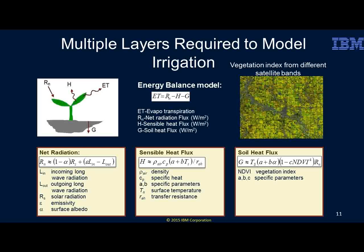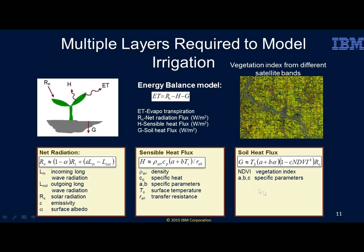And here's another example I mentioned. This is the energy balance model we talked about in the story of the winery project. Multiple data sets were required to calculate the evapotranspiration of a crop. As you can see, solar radiation, weather data, soil data, and sunlight parameters are all required in this case.